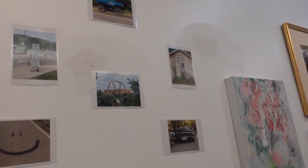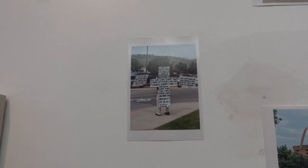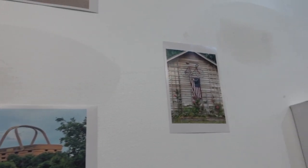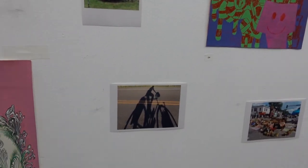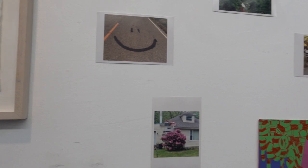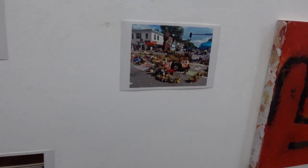These are photos that Rob Hickman took. He bicycled across the U.S. three summers in a row. I don't know how he's that crazy to do that, but he did. He gets all the way across, or he just does a part of it at one time? No, the entire way. So these were all from this summer. There's the George Floyd Memorial.